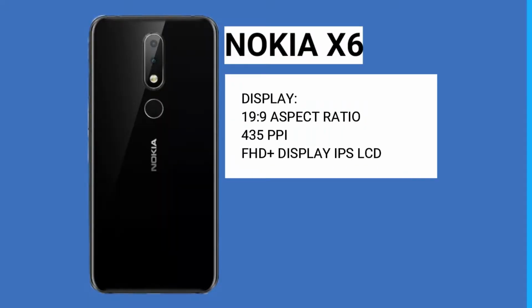Let's talk about the display. The display has a 19:9 aspect ratio and 435 pixels per inch density, and it has a notch, which is a really controversial thing for some people. It also has a bottom chin with the Nokia branding on it, and it has a Full HD+ resolution.